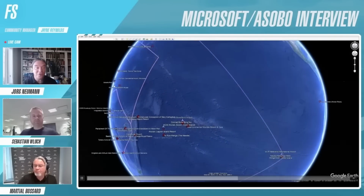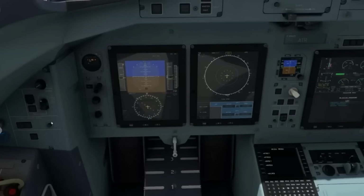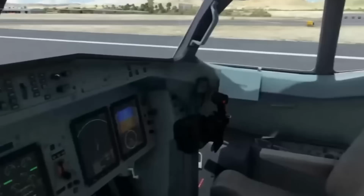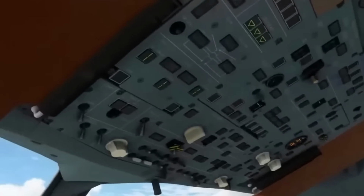What else can we expect this month? The much-awaited ATR is planned to be released as well, launching late April, finally giving us the 42 and the 72 variant. A long-term project in fact, and when projects take their time, it's always worth the wait.